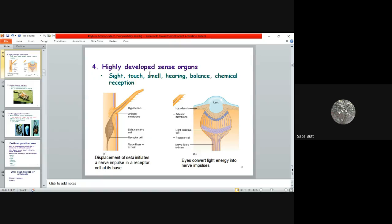Third important feature is their highly developed sense organs. They are having sense organs for sight, touch, smell, hearing, balance, chemical reception, and even many more. Here you can see two examples.